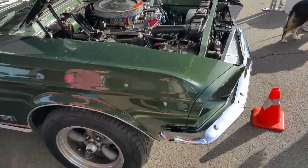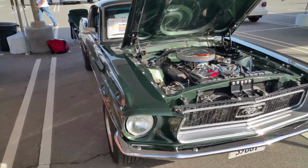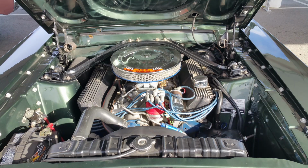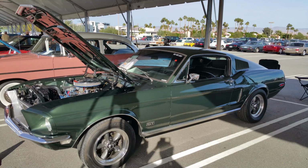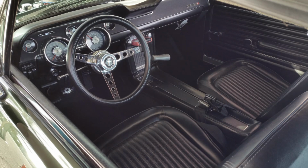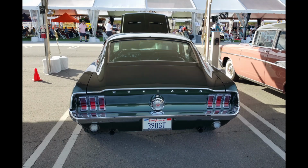And it shows it was produced on 4/5 of '68 with the following options: Highland green exterior paint color, black all vinyl bucket seats, GT equipment group, manual 4-speed transmission, locking 3.25 rear axle, F70 by 14 wide oval nylon white sidewall tires, sport deck rear seat, console, power steering, power disc brakes, AM radio, tinted glass, and deluxe seat belts.